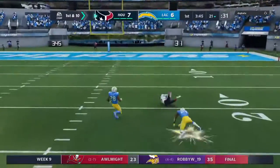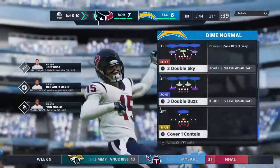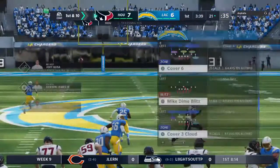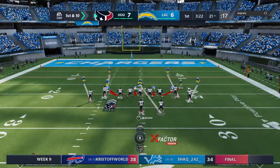And it's caught inside the 25. And he finally goes down, but not before reaching the 21. First down, Houston. So barely time to catch our breath. Here's 1st and 10 just outside the red zone.